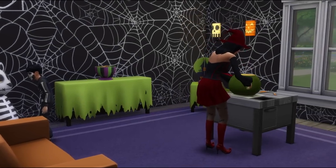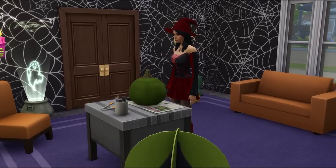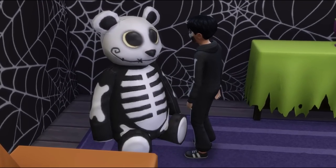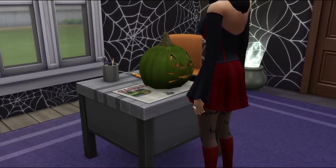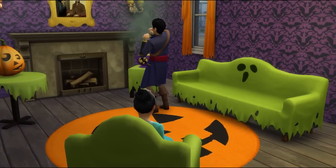Some other things that come with the stuff pack are new recipes, a new spooky music type, and there's also a new spooky party type which has goals that introduce you to the gameplay that comes with the stuff pack. And I was really surprised by that because I thought that these were costumes for the existing costume party type. And overall, I like the stuff pack even though the theme is kind of niche and I don't know how much I'm going to use it past October, but the items are still fun to have around.